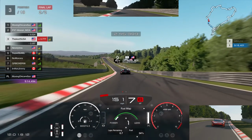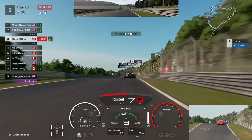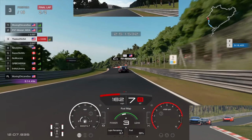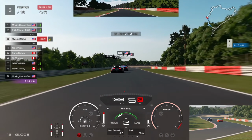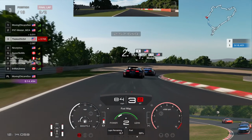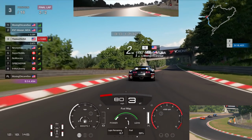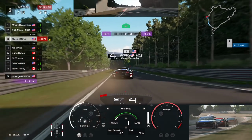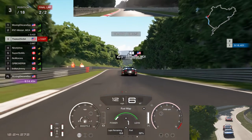We started P14, so we've done an incredible job to get ourselves up to the podium position in P3, even with the mistakes we've made. So now we're just trying to be tactical with this. We're going to save fuel where we can, just make sure we stay in the slipstream and try and not lose that draft, because it's so important to be in the slipstream, especially with the Ferrari, because it's not the fastest car down the straight, but it's got 7 gears, so you can save quite a lot of fuel when following another car.